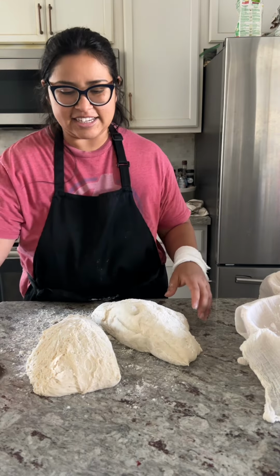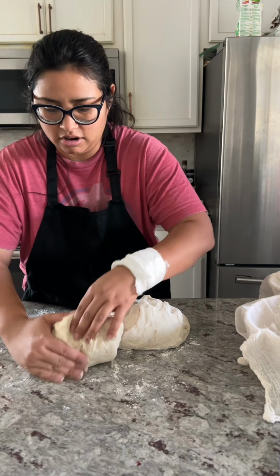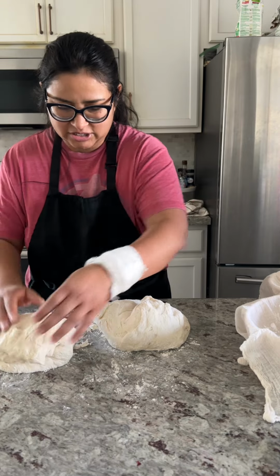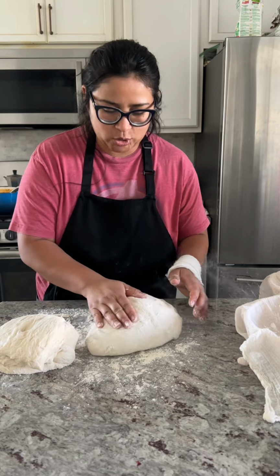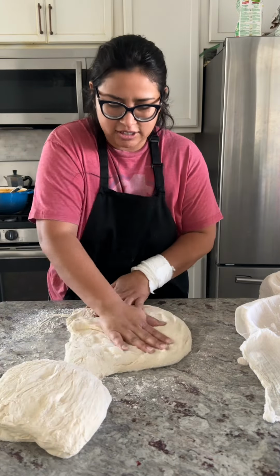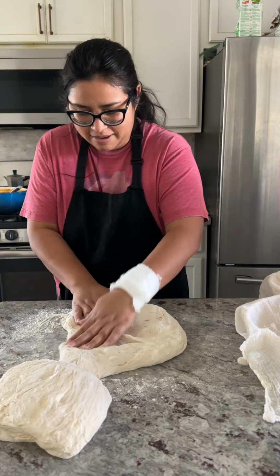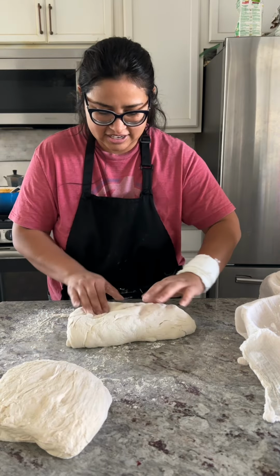Then I'm gonna split it into two. Okay, this I think is the most satisfying part, is just rolling it into a ball. Uh-oh, don't stick. Don't you stick on me. Oh, look at all those bubbly pieces of goodness, deliciousness. Okay.